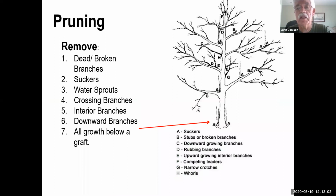Pruning. This is like every other tree you may have in your yard. Obviously, all dead and broken branches should be taken off. Suckers, if it's below the fruit tree graft joint, okay, make sure you always remove those. What is happening is that the rootstock is trying to grow its own tree. So if you were talking about a citrus tree, and it's on a sour orange rootstock, okay? If you're not careful, it will send up a sucker. There's one down here at the bottom, A, and it will try to grow a sour orange tree, and it will take a lot of energy away from whatever tree you had.